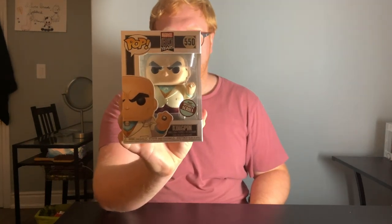Number 6 is no other than the Marvel's 80 Years Kingpin. And the reason why I picked this Funko Pop is because I absolutely love the designs of the villains in the 80s comic books, and I just love their style and I love their color, and I think this Funko Pop really captured what the villains looked like at the time.